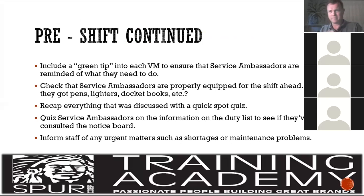when you are doing it, obviously ensure that you check all their tools that are available. And what's very important is point number 3. It says recap everything that was discussed with a quick spot quiz. What we mean by that is to quiz the service ambassadors on the information on the duties list, to see if they've consulted the notice board. Like, what's out of stock? What's a special for today? What bookings are coming in? Those kinds of things. Are they being done? And this is what we as floor management need to ensure we're doing. Are we setting people up for success and making sure that we have a great time? And are you setting the pace of that?